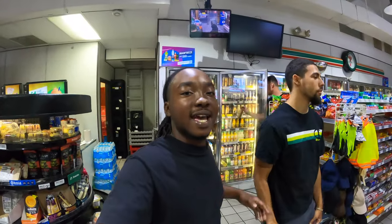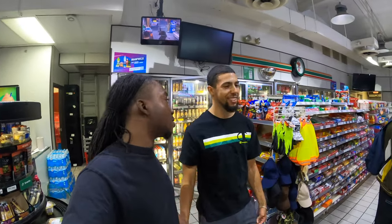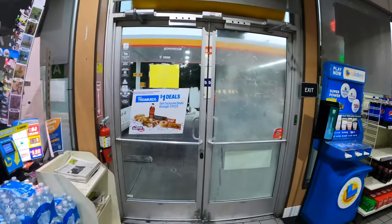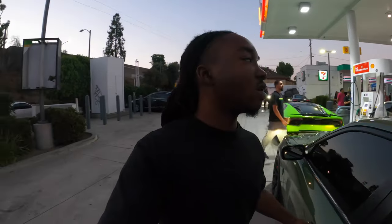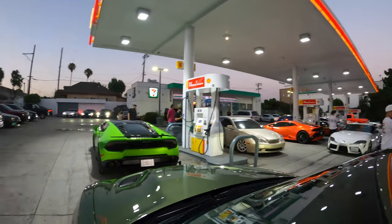So we just walked in the gas station. My boy's gonna buy a Yerba Mate real quick. And as y'all know, everybody outside then shut down the gas station. So y'all can see everybody out there. So everybody's rolling out now from this meet. We just met up with some more people, just to regroup because everybody wasn't close to us at the first meetup spot. So, back tearing the streets up now.